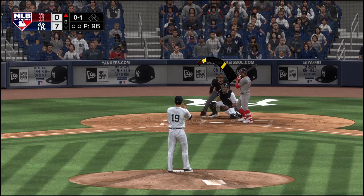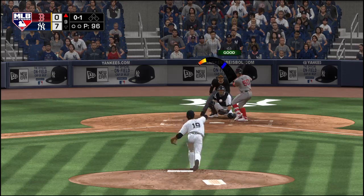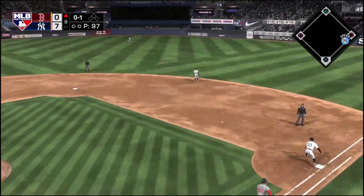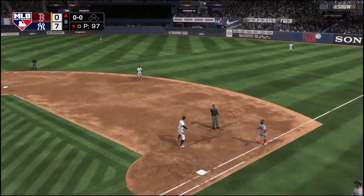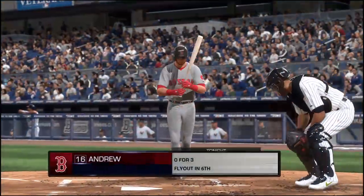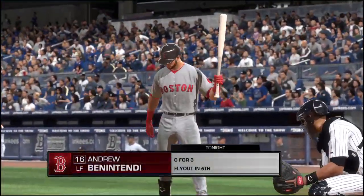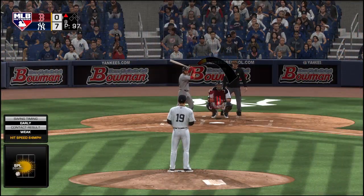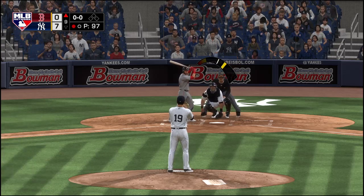Here's the pitch. Hit on the ground to third. Drury fields it cleanly. Throw on to first for the out, and that is how the 9th inning gets underway. Now batting, left fielder. The left-handed hitting Andrew Benintendi stands in. 0 for 3 with a couple of strikeouts for him to this point in the ballgame.